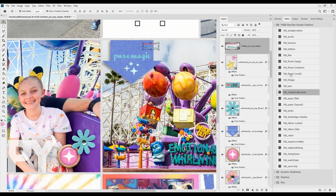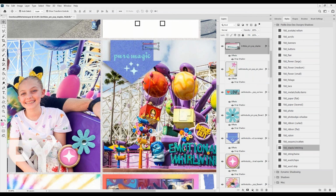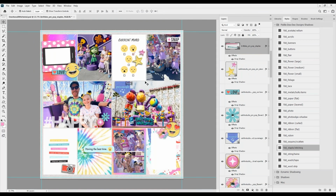I love those multicolored staples you did. Thanks. Adds a bit of fun. I love a staple, man. I don't know if there's any kit, I mean, it will be few and far between if you find a kit for me that doesn't have a staple in it. I wonder how many staples I've made over the years.